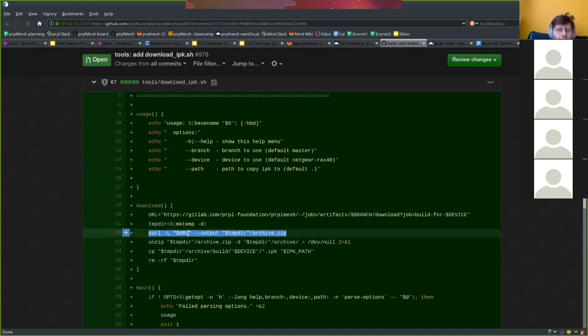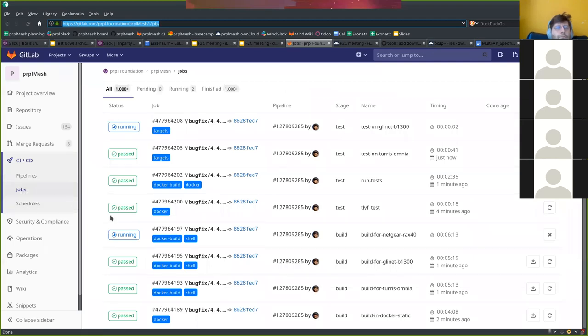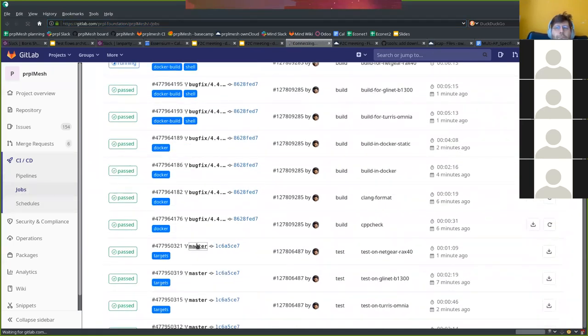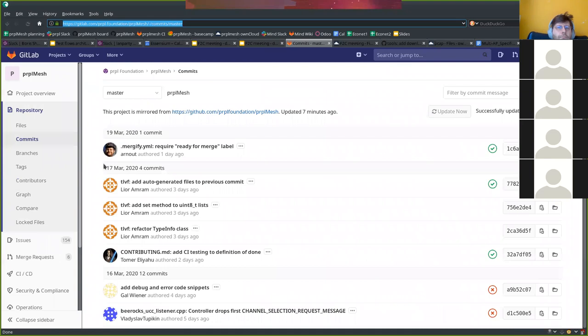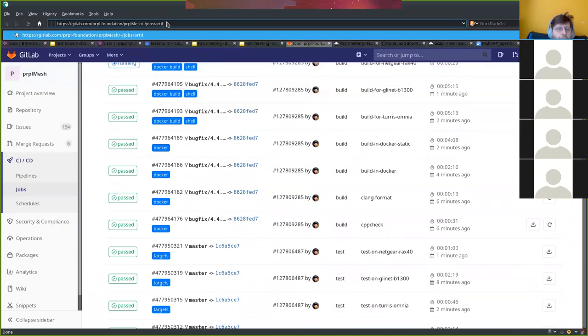So this line of code takes around 10 to 20 seconds to run, and maybe it can be optimized because there is a way to fetch only the actual IPK, but for that we need to know the name of the IPK. I didn't find exactly how to do that. I'm sure it's possible, if someone is familiar with the way to get only the IPK. The reason I couldn't is because the name of the IPK changes for every release, and the artifacts.zip doesn't.